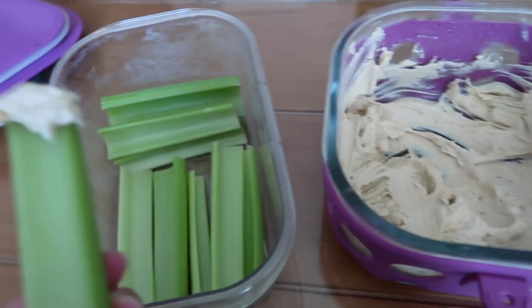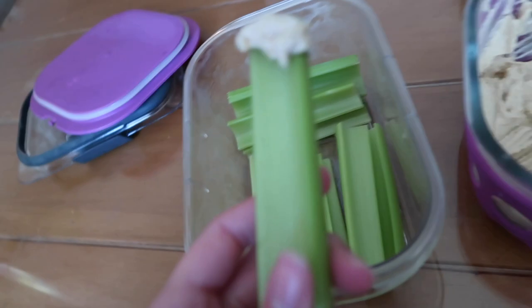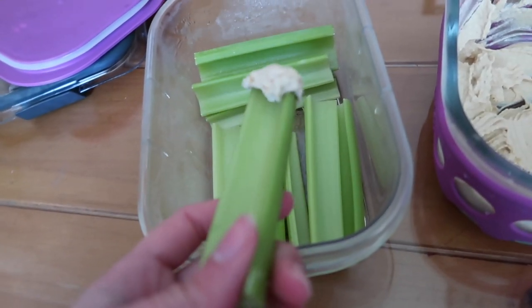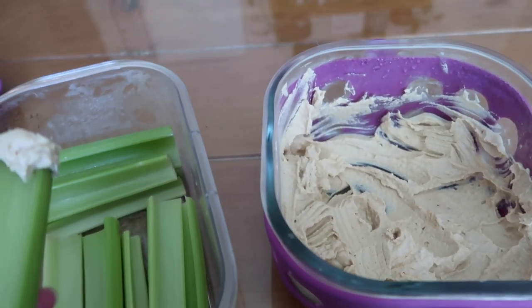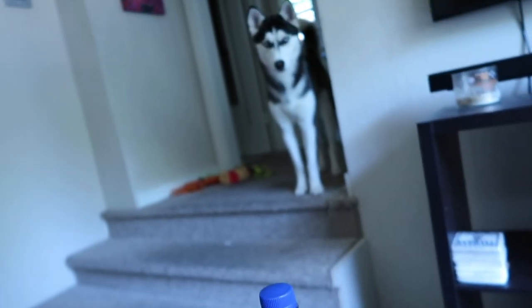I eat chips with it, whatever other veggies I have. I've been eating broccoli with it. This is just what I have cut up right now. So yeah, and some soda water.